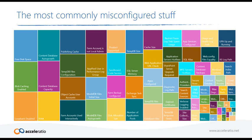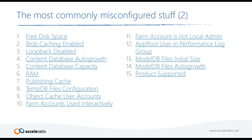Some of those we discussed today: loopback checks, not enough memory, not enough free disk space, database autogrowth misconfigured, database capacity, blob caching not enabled, publishing cache and stuff like that. There are many things that typically happen to people, and these are the 15 most common ones. Every link here takes you to the article that explains in more detail how to fix that. I think I mentioned most of these today. And if you want to learn more, this is the place where you can do that.